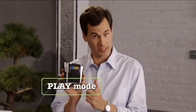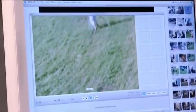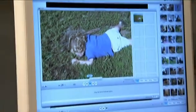The next step is to put the camcorder in play mode, might say VCR mode. At this point, something weird and wonderful happens. The computer can now control the playback of the camcorder over the cable. Watch this. At this point, I can use these controls under the window to actually operate the camcorder. I can hit play. Every time I see a piece of footage that I want to work with, you click the import button in iMovie or the start capture button in Windows Movie Maker. That video is now arriving on the computer's hard drive, and I won't need it on the camcorder anymore.